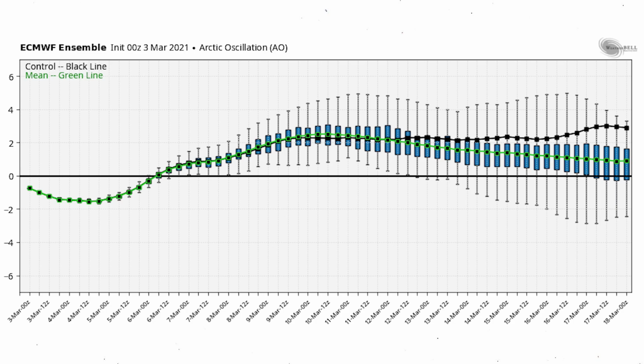So first off, around the 6th, we're going to flip into a positive phase. You usually want to give it 2 or 3 days of a lag for those effects to be felt. So by the time we're reaching the 8th or 9th, we should be feeling some warmer patterns for mostly the entire United States.